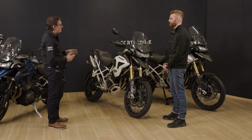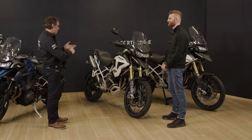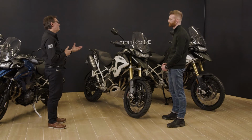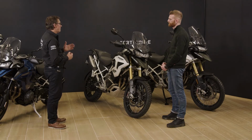And that really is very, very significant in that now, spec-wise, with shaft drive, 30-litre tank, all the technology, the low mass and the T-plane crank 1160cc engine. It's a very, very complete package for serious adventure touring.